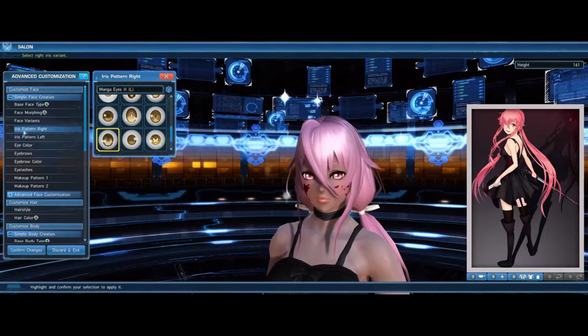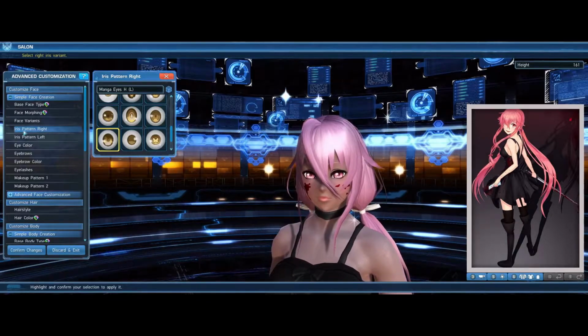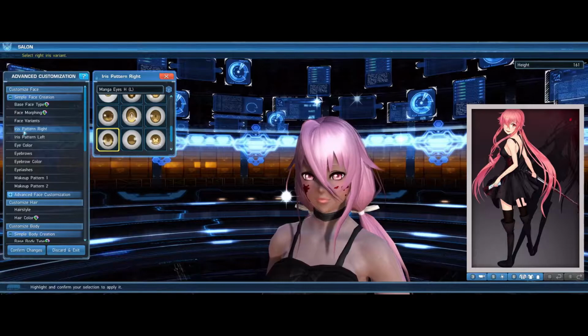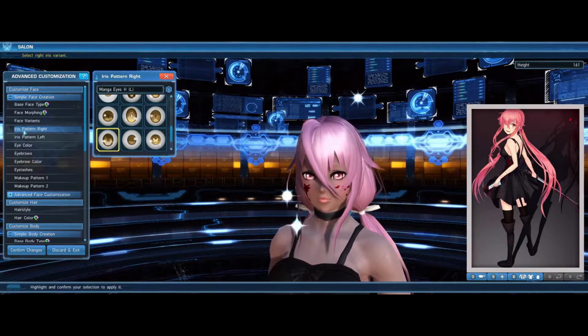They were given to us from an AC scratcher, and they are quite expensive as far as eye patterns go, but they were well worth the purchase as they give me that full, doughy-eyed, glossy, highlighted anime girl look. I chose this for my left and right iris pattern.